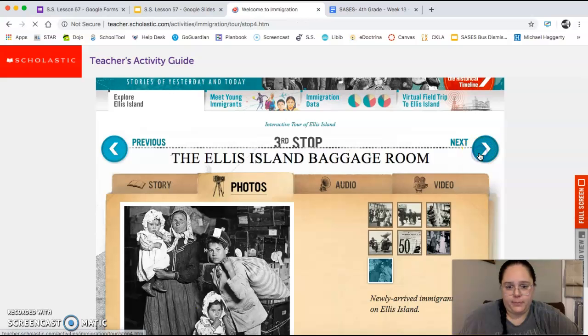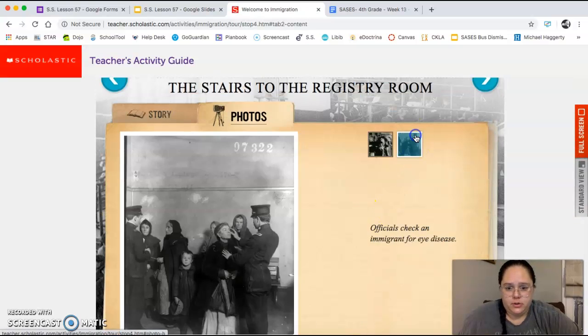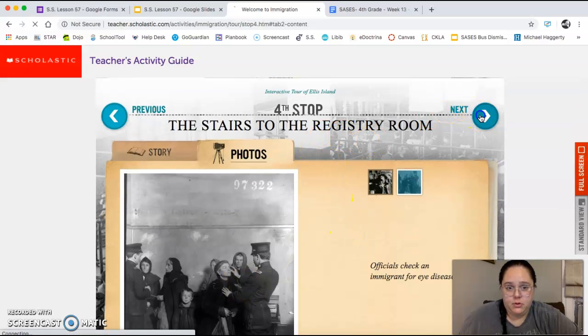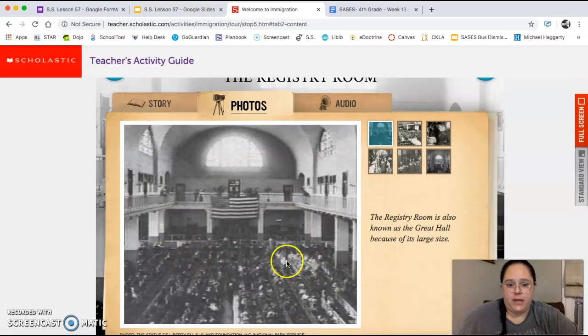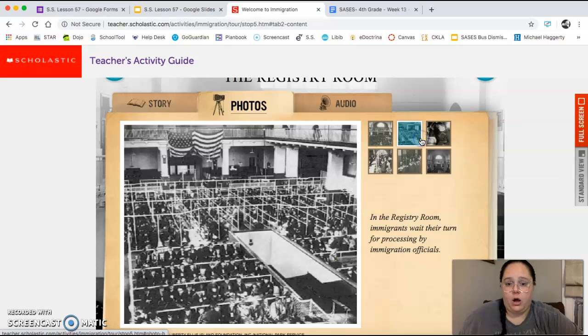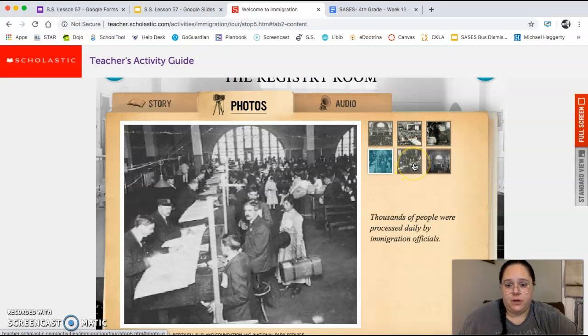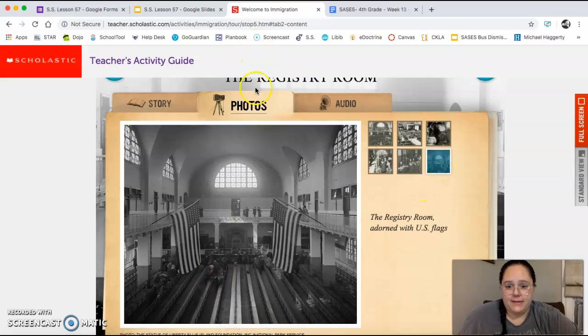So let's see some more pictures of the registry room. Okay, some doctors getting checked with an eye exam. That giant room. It's also known as the Great Hall because it's so big. Lots of different officials, lots of lines.